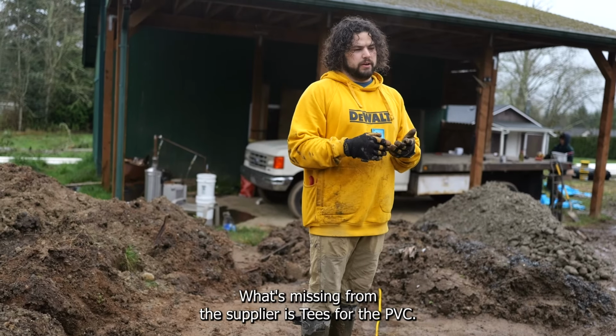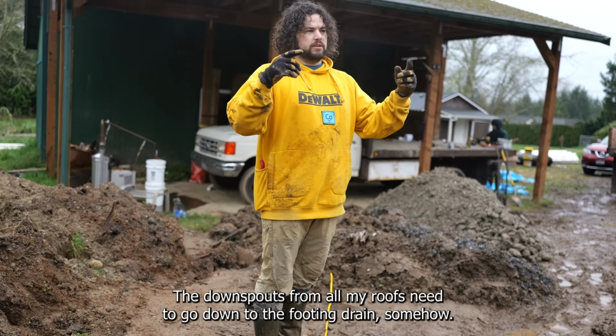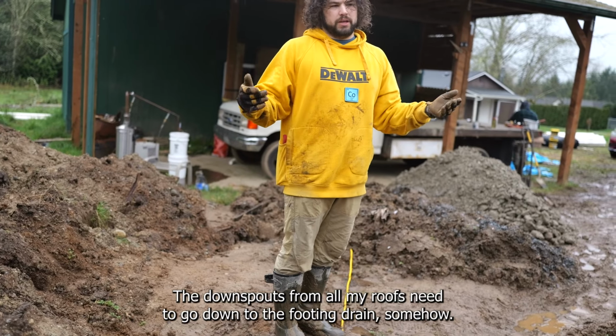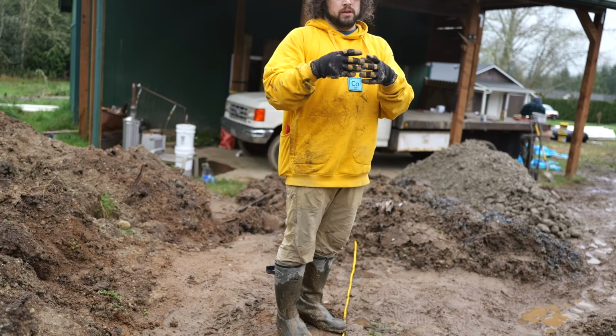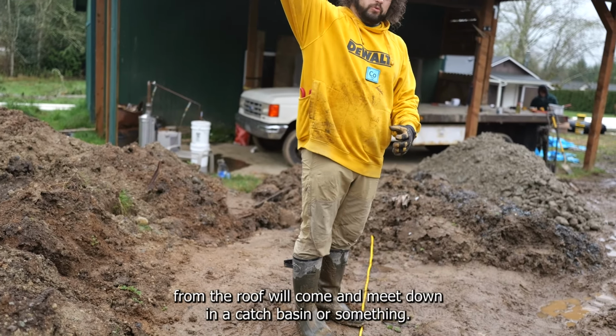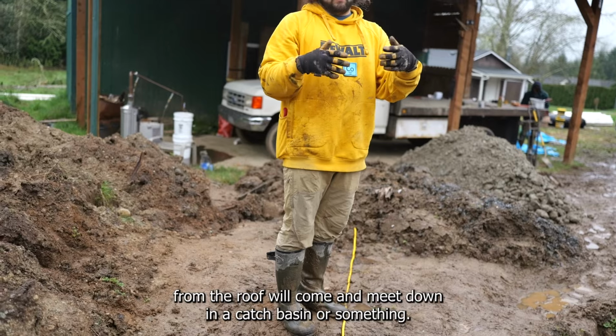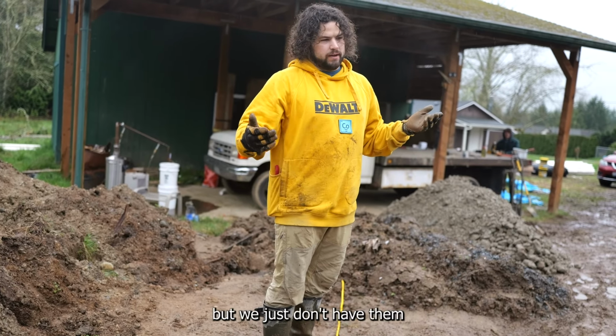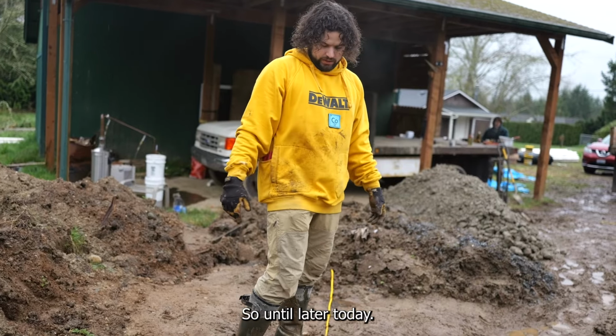What's missing from the supplier is T's for the PVC. The downspouts from all my roofs need to go down to the footing drain somehow, and how you do that is with a T. So we'll put a T in, and then a pipe will go up, and the downspout from the roof will come and meet that in a catch basin or something. But we just don't have those, so until later today.